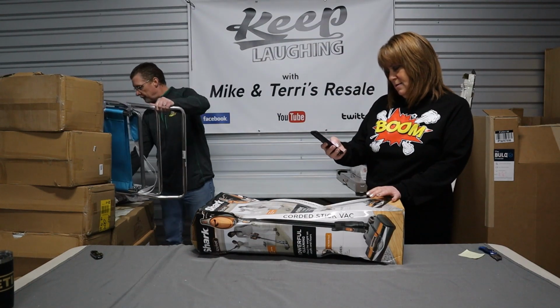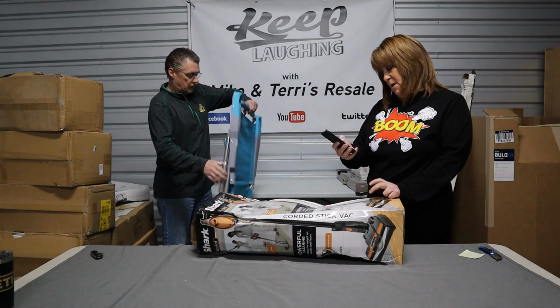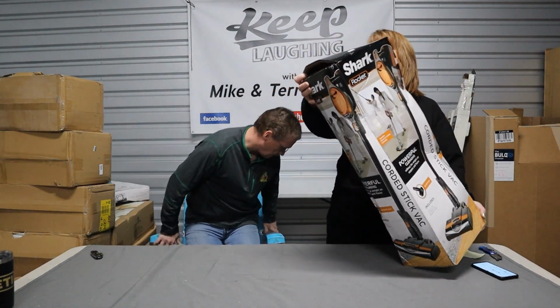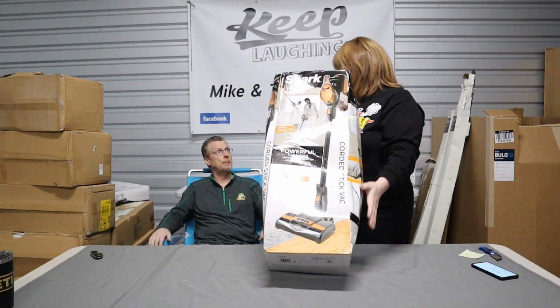So let's see what we got here. Okay, you look that up. I'm going to grab this. Rocket corded. Yes, rocket corded. Was $200. It is now $150. Question is this new or used? Wow, this is super nice.